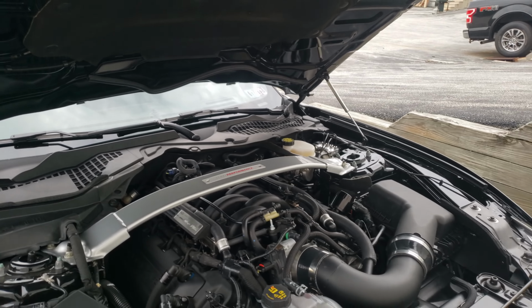Undulating, sweeping, long turns, plenty of chances to downshift, rev match, off camber turns, cambered turns. It's very nice. It's intoxicating. It's addicting.